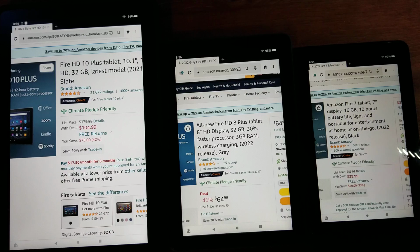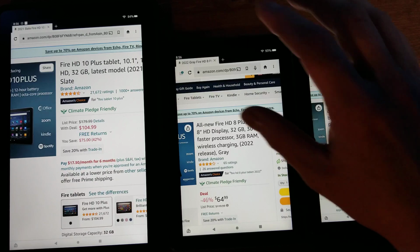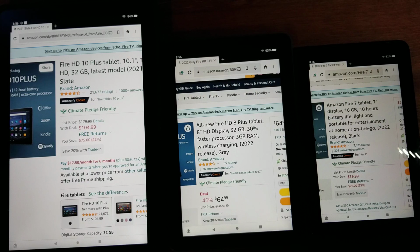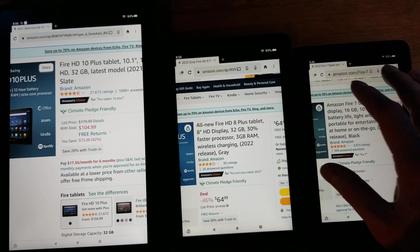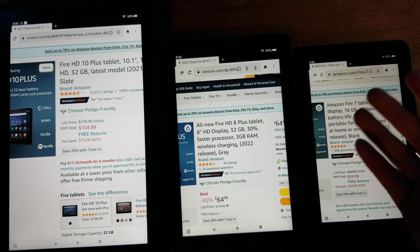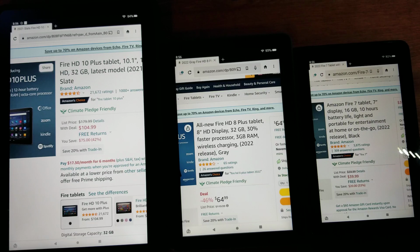Hope that makes some sense here. So you're basically getting the previous generation 8 in a 7-inch form factor with a bit of a worse display because it is not HD, where the 8 is HD. Again, hopefully that makes some sense there. It's also, of course, the best if you want the smallest device. You can basically stick this thing into some pockets.